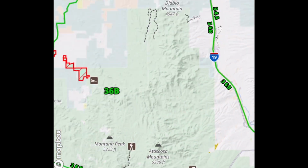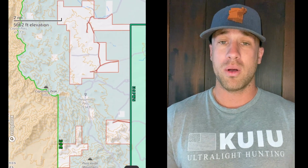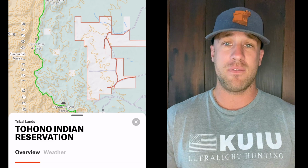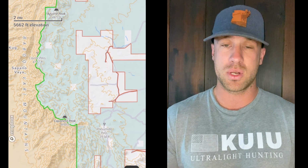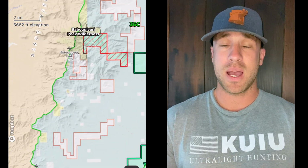So what to expect in 36B, there is a ton of tags. They give out a ton of tags because there are a ton of Coues deer. All these units have 4 to 5 Coues deer hunts in them. So great units. There are good populations, but these tags are like 700 to 750 tags apiece.